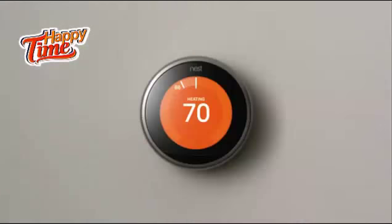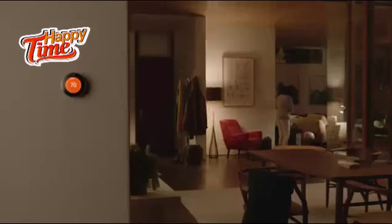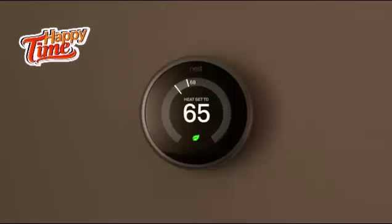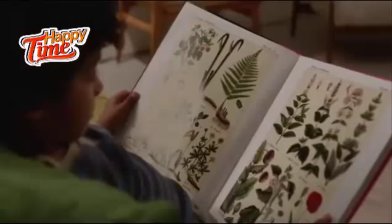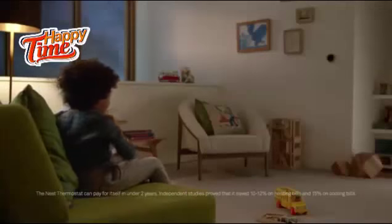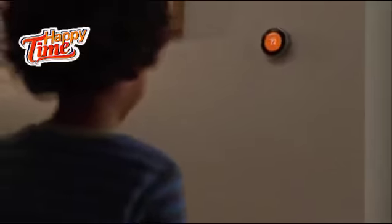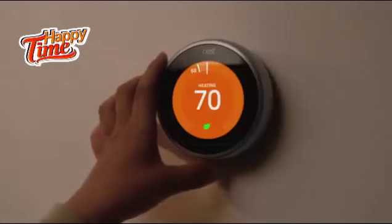Just turn it up or down. It will catch on after a few days and create a personalized schedule for you. That's how the Nest Thermostat saves energy. In real homes with real families, it saved so much energy, it paid for itself. To save even more, just follow the leaf.